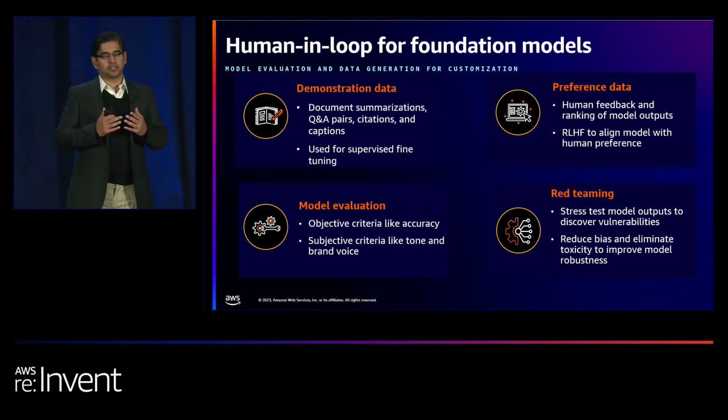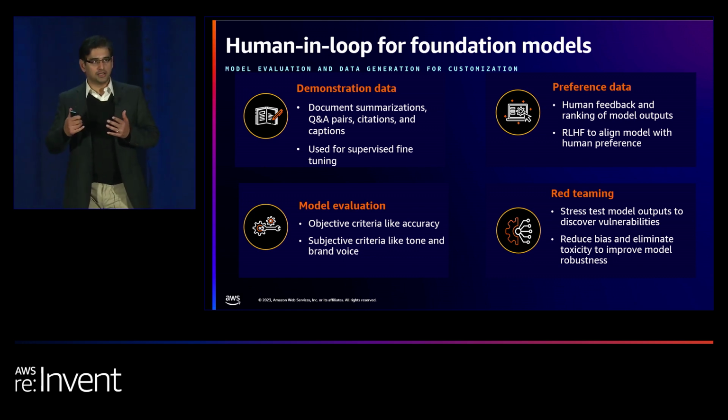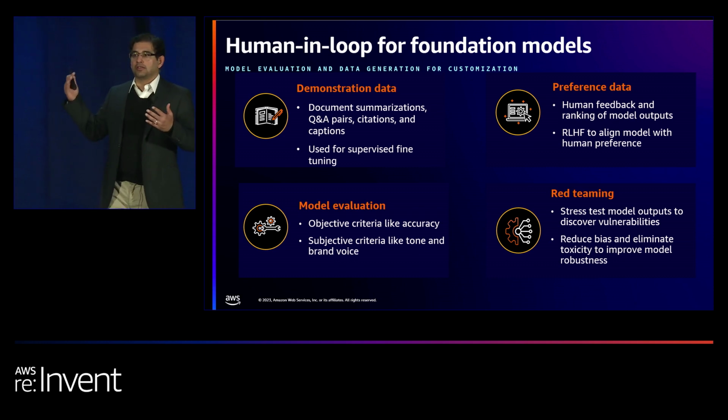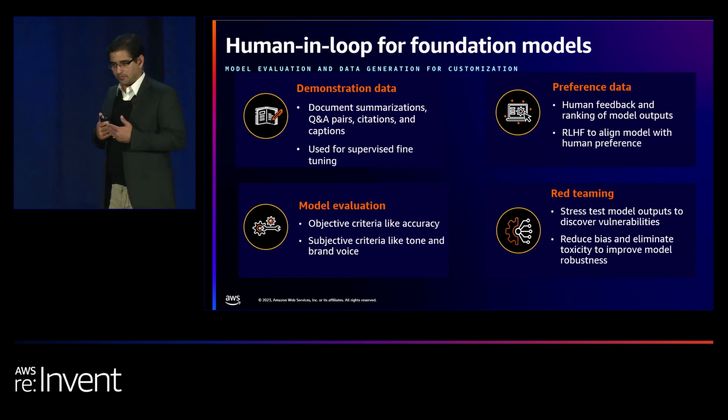Model evaluation. Yes, there is a fair amount of automated evaluation capabilities, but for a lot of subjective criteria like tone and brand voice, you would still need human in the loop. And even for accuracy, you would initially need to figure out what is the original ground truth, what is the correct answer before you try to do some kind of automated evaluation.